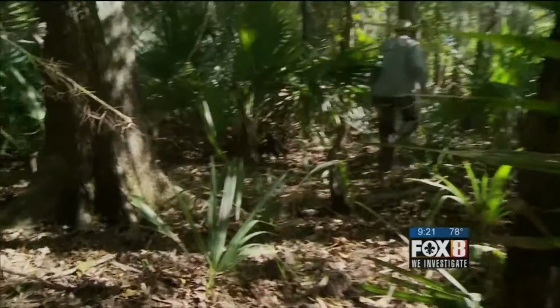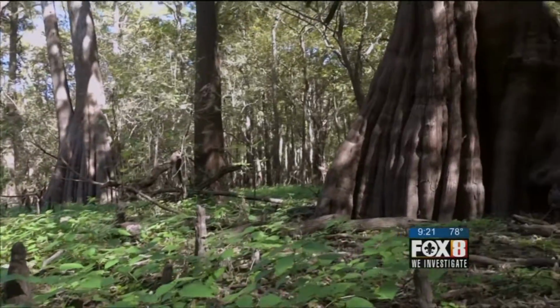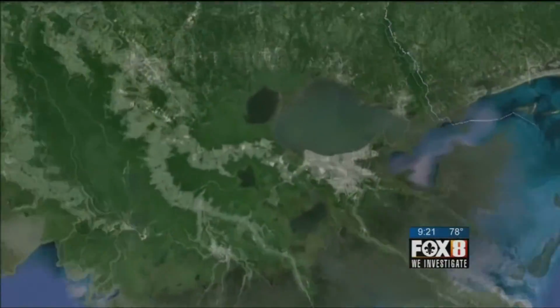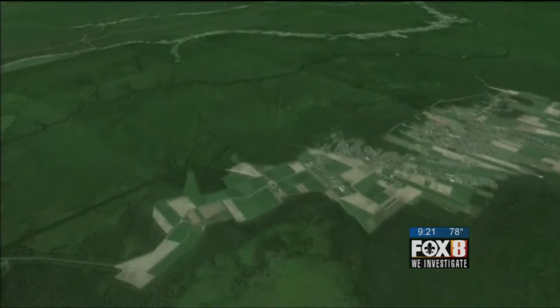Beyond the levees, giants reside. The largest living things east of the Sierra Nevada mountains grow in the cypress swamps of Louisiana. Nature's defenses can be seen from outer space. This Google Earth map displays a massive area of marsh and forest stretching from the populated areas along River Road all the way to Thibodaux.